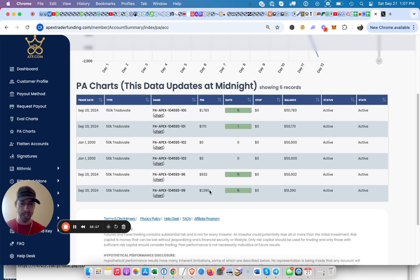This one is a 50K. This one's at 1,390, so a little bit more than halfway there through 6 days. So, we'll see if I can get all of these. If I could get paid on all of these, we all know, if you guys have been following me for any amount of time, there's a good chance that probably won't happen.